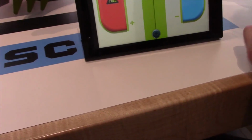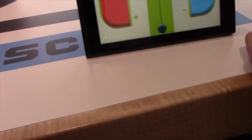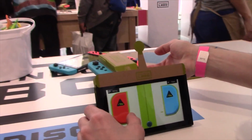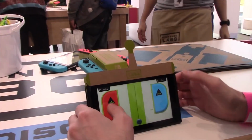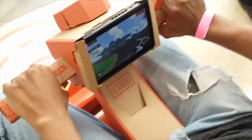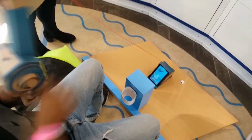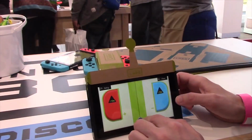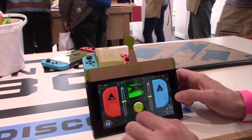I would say that for all of them, just in case, because I didn't get to try out all of them. I didn't get to try out the Robo, and I did not get to try out the House. Those are the two I didn't get to try out because we ran out of time. But the ones that I did get to try out were the Labo motorcycle, the Labo fishing pole, the Labo piano, and Motobug.